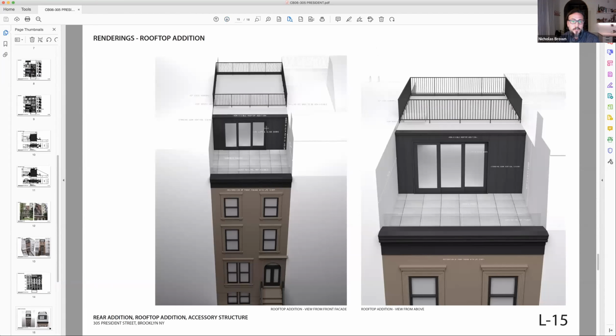And then some renderings showing the roof addition from the front. Again, being set back to maintain that non-visibility. The siding, again, the black standing seam with black framed sliding doors to walk out to the roof deck. And then also the guardrail above for the rooftop maintenance being set back so that it's not visible from the street.